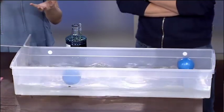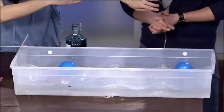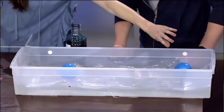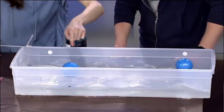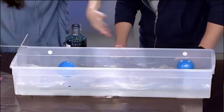So we'd think that it would move to the end of the tank, that the waves would push them down. That's not what is actually happening. The water isn't moving down the tank at all. The water is moving in these circular patterns, and they stay in place. The only thing that moves down is the energy.